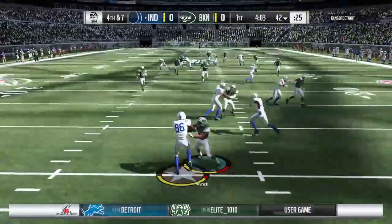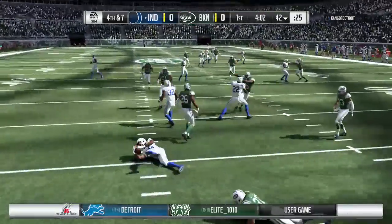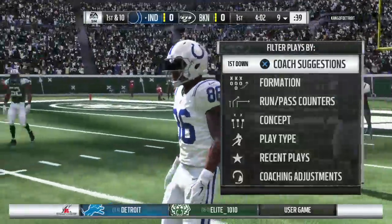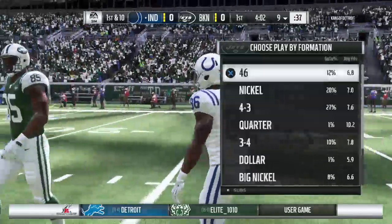Oh, boy, he fielded it right on the goal line. So a change of possession here on the punt. And the Colts are going to take over, albeit deep in their own territory.